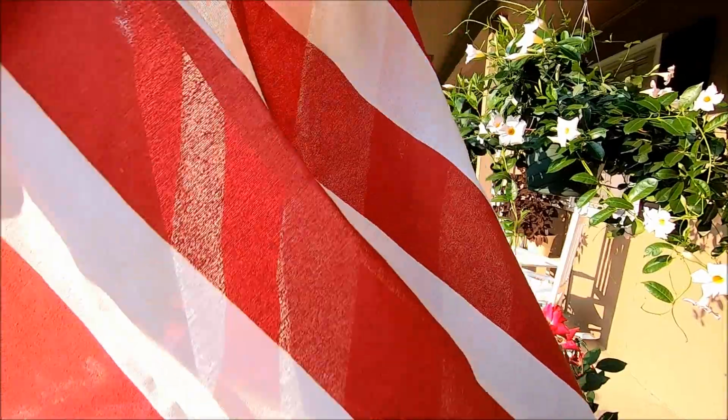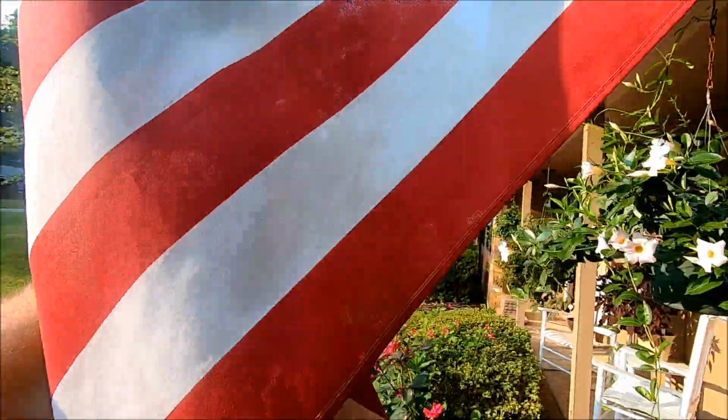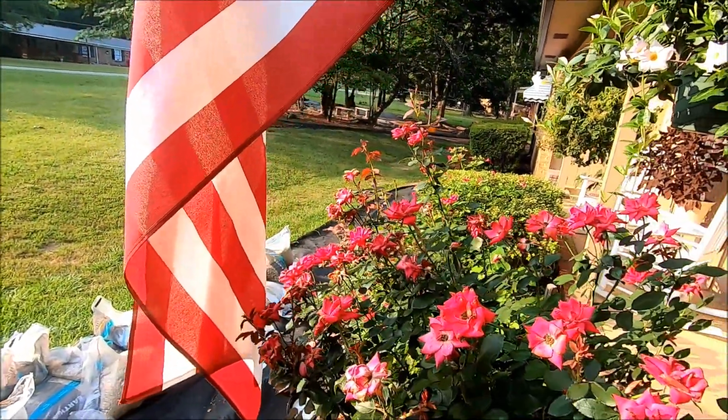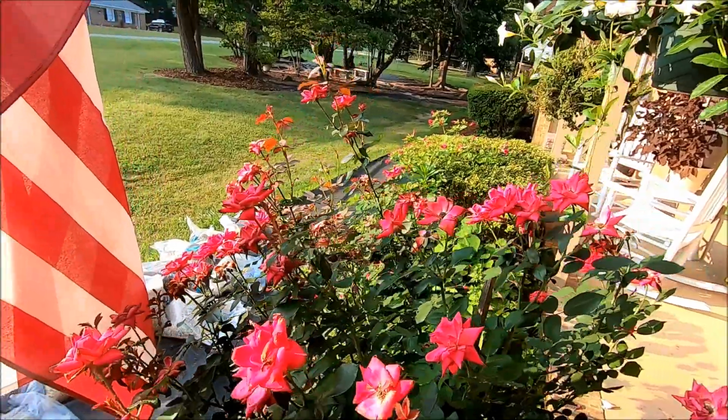I gotta get this flag back down. I've got to take it up. I don't want it to sit out here in weather too much.